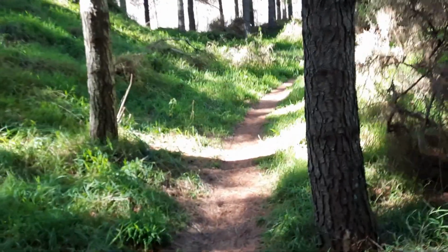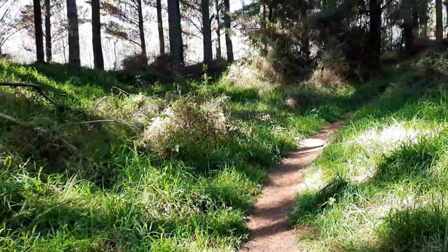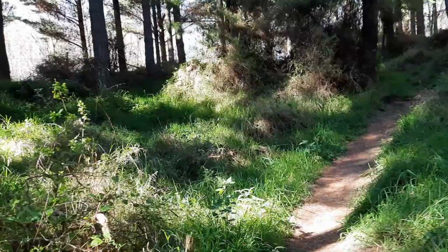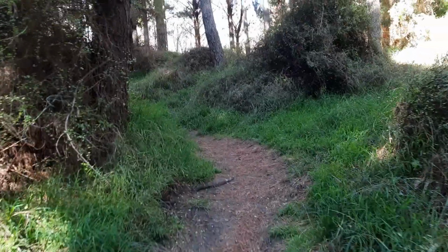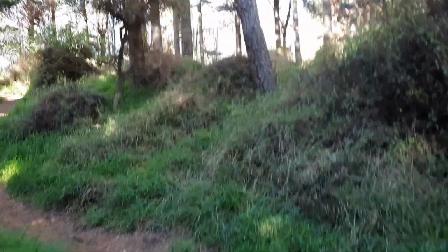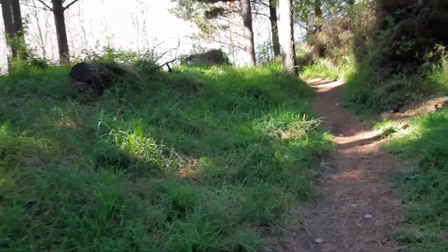I was just chatting to an older lady who was walking the track here, and she was telling me that one of the locals has been creating these tracks for this bit of plantation specifically for mountain biking. So once I get my bike, I'll definitely have to check this out. It's not overly demanding by the looks of it, but quite an extensive network of tracks. So let's go and have a look at it.